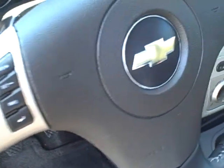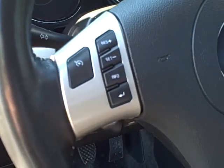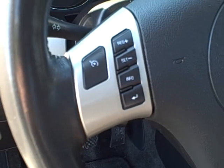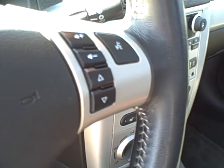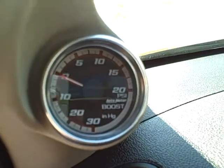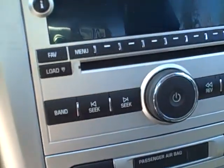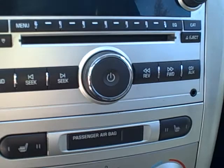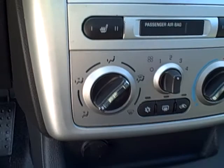Cruise control, information center, driver information center with things like trip odometers, oil quality, also coolant temperature. Steering wheel controls for the stereo. It's got the boost gauge, OnStar, a 6-disc CD changer, AM, FM, and XM, heated seats, air conditioning, again 5-speed manual transmission.